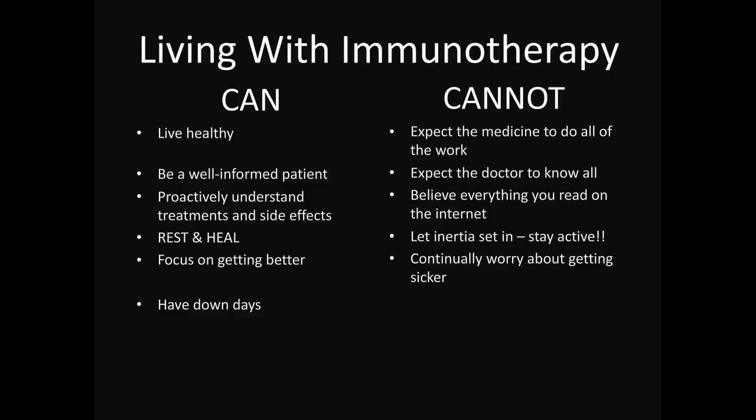Related, you can have down days. It's certainly okay. I had one of my worst days for my daughter's 3rd birthday party where I couldn't make it through her birthday party, and I threw up and I passed out. And I remember thinking, is this it? And that day I kind of said, okay, cancer, you have this day, but you're not going to get me tomorrow. I'm going to come back tomorrow, and that's going to be a different day.